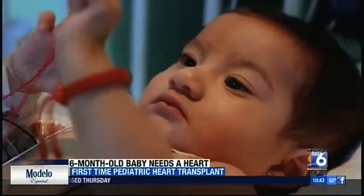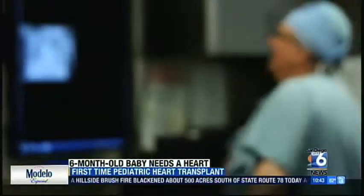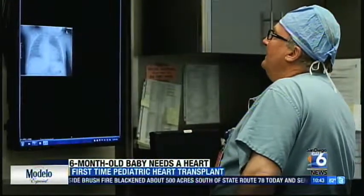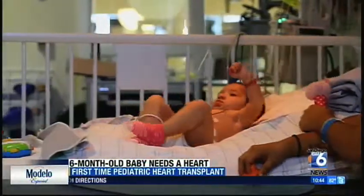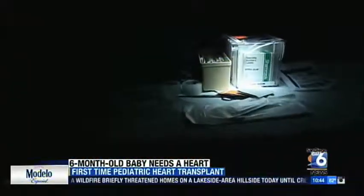Until recently, the only option available was UCLA. But Rady Children's Hospital plans to change that with the addition of a world-class transplant surgeon and facility. Before I came to Rady, the program was already well established in terms of performing complex open heart surgical repairs for patients with all forms of heart defects, with the single exception of heart transplantation. And so my goal was to sort of add to that expertise. And for children like Jennifer, this is quite literally a chance at life.